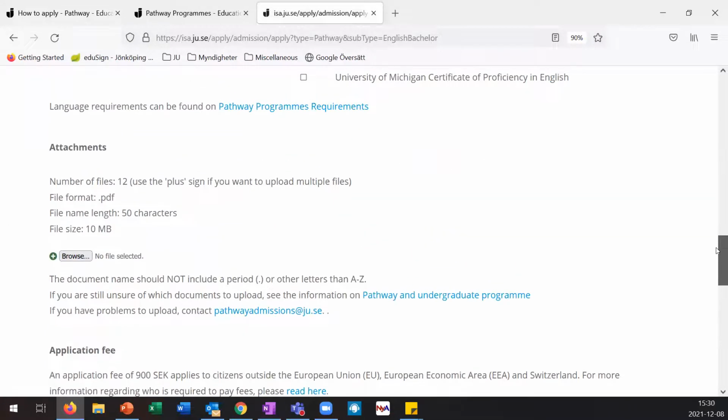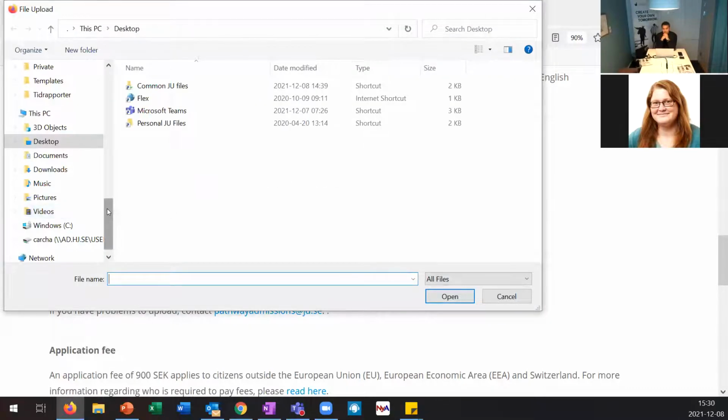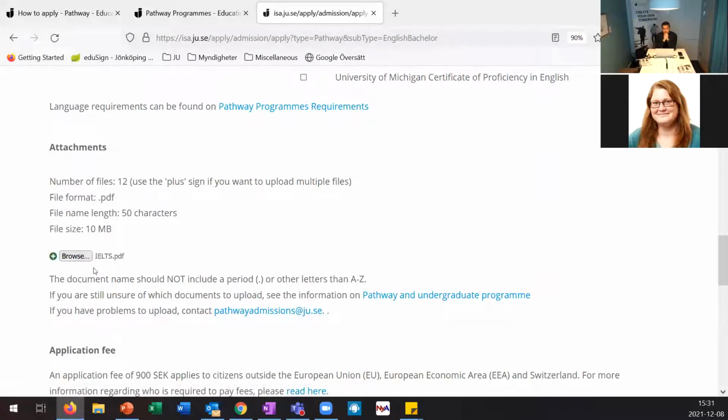The next step for you is to submit your documents. So here it tells you how many files you can upload, and it's just PDF format. And you have to name your documents. And they can't be larger than 10 megabytes per document. So when you browse, then you choose what to upload, and name your documents short names, simple names. If it's an IELTS test, just name it IELTS and put it there.